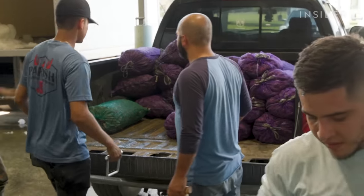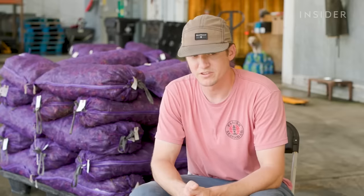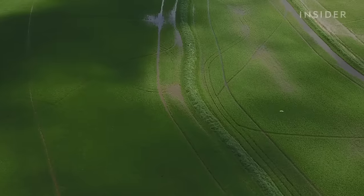We'll put in 15 and 18 hour days, 7 days a week. So it's very demanding. We don't get to see our family as much during the season, but they don't get to see their family at all.